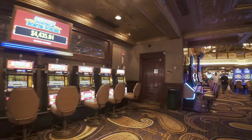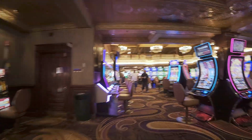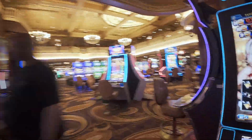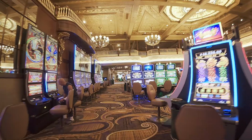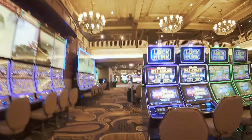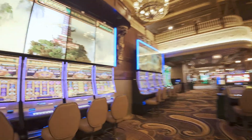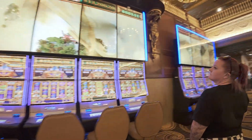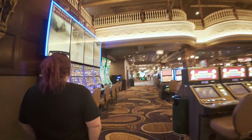Perimeter check. Got a lot of double bonus poker. Double vision. For real. What is this one? I don't know. Not sure what that one is.